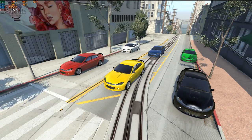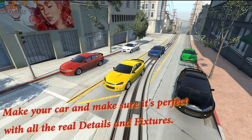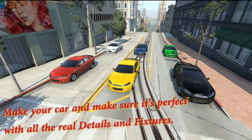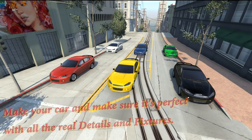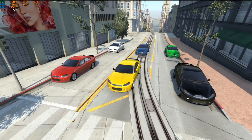Now let's move on to the restrictions in the rules. Make sure your car is perfectly made, with all the fixtures and amazing details on it. Don't forget any details like the wipers, badges, and stickers. Make it as realistic as possible. The coolest car or the most beautiful car will also win this challenge.